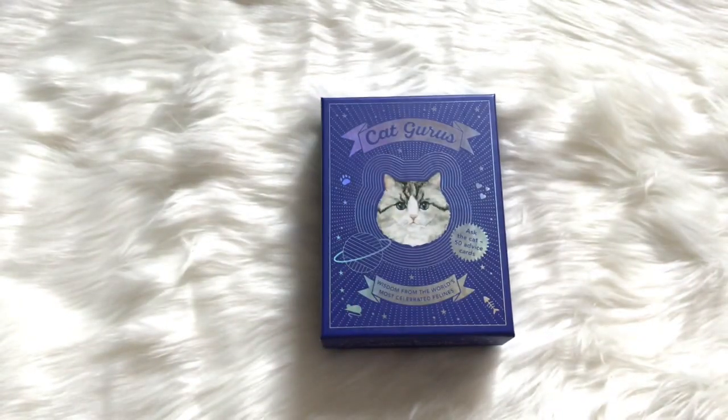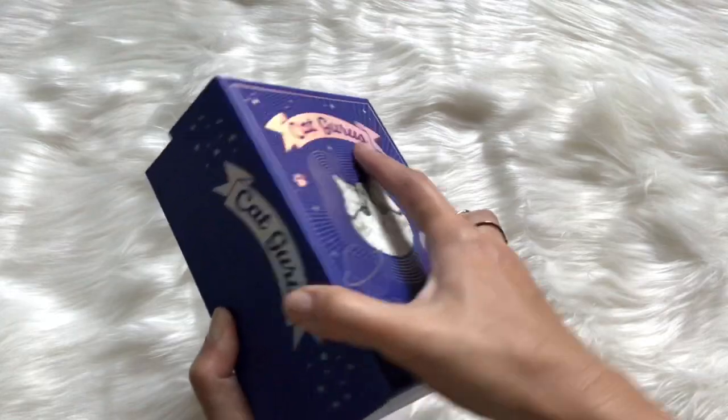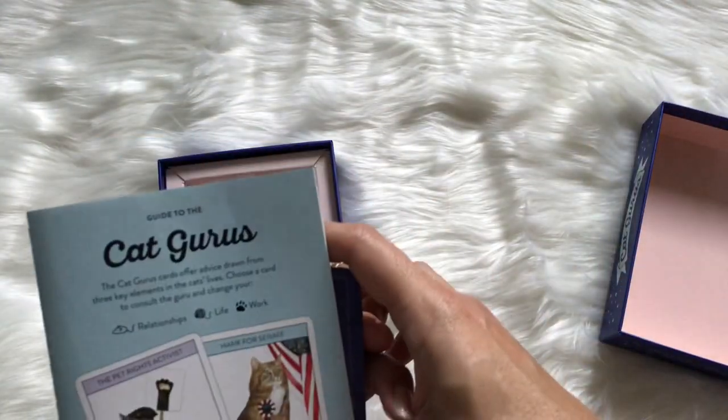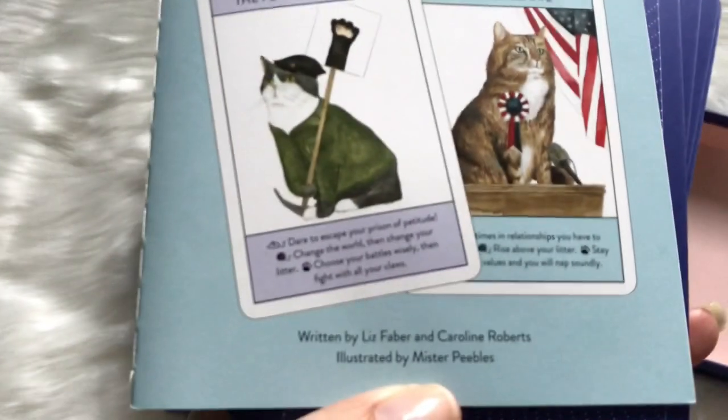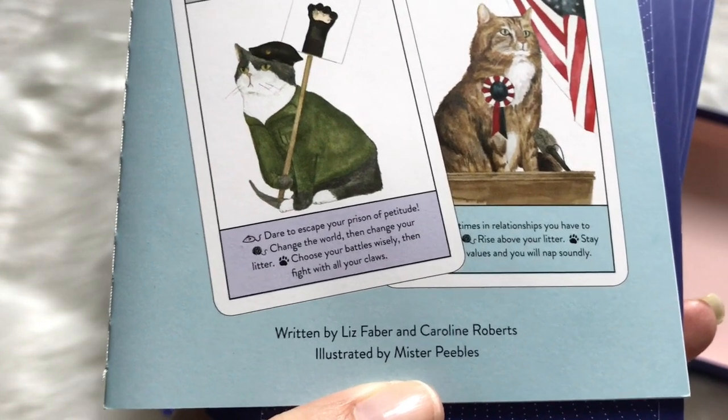Okay, so this is our second to last one. This is the Cat Gurus. Also a very quirky deck. Here are the creators down here. We have Liz Faber and Caroline Roberts, and the illustrations by Mr. Peoples.